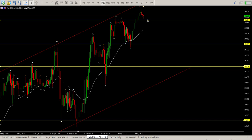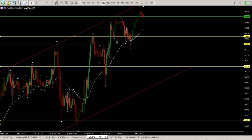But I think, personally, I think we should come back down to test this zone here, and then it would be long again. Okay, so yeah, we're looking for any kind of pullback down to 26,800, 26,790, and 26,725 area.